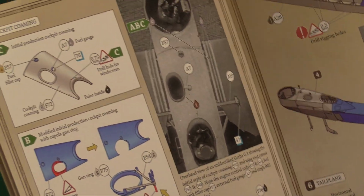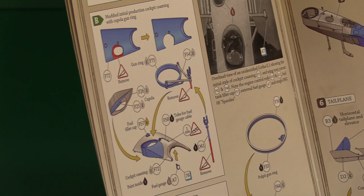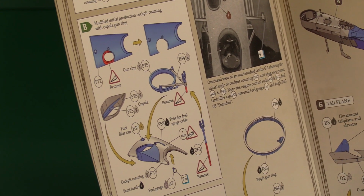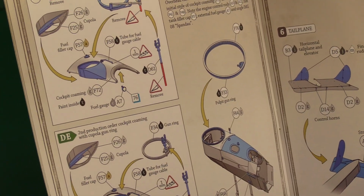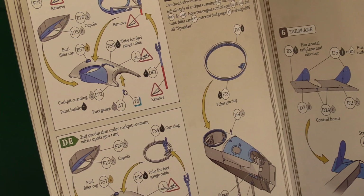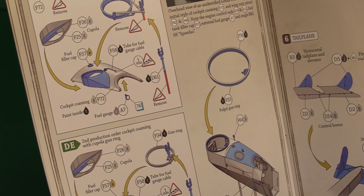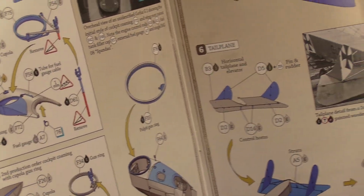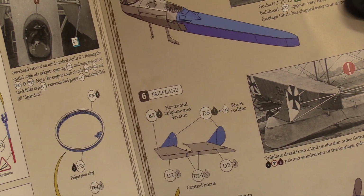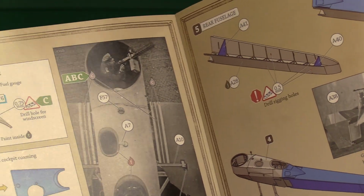And then you've got the second production version, modified. So you've got initial production combing, second production combing, which has got a different type of cutout, like a cupola almost. How interesting. And then the third version has got a cupola gun ring, an additional gun ring. That's very interesting, isn't it? Wow. So three versions. Then you've got the pulpit gun ring, which is the one at the front, obviously, as at the top of that photograph.